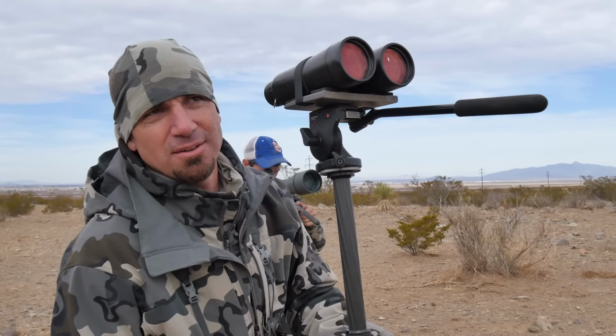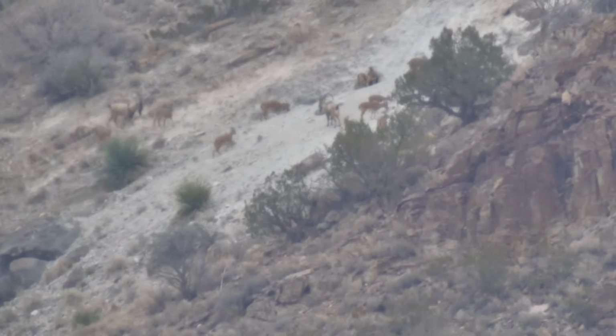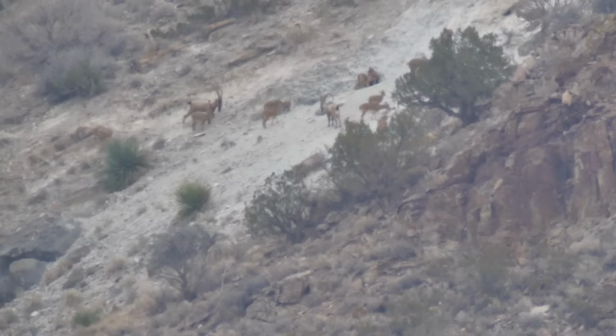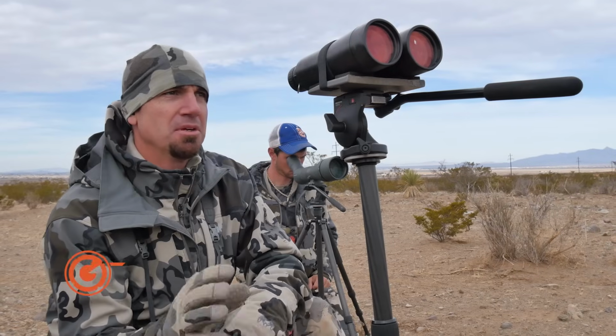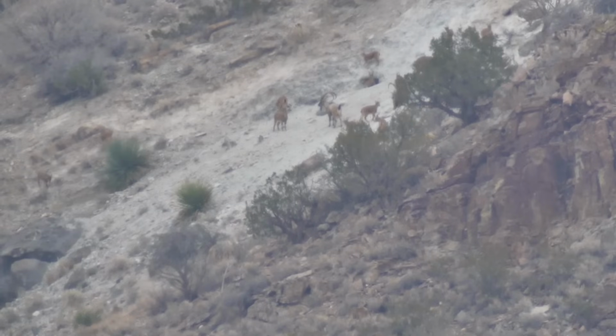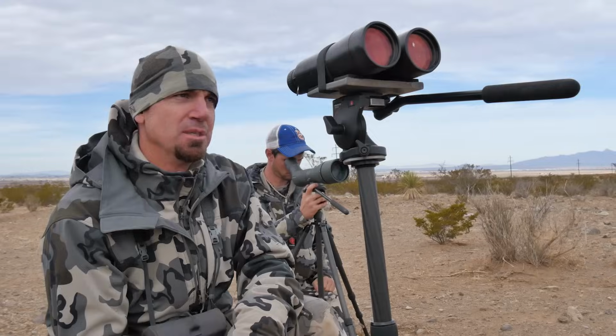So we finally found a little herd here. We're on the far north end of the mountain. We came up here yesterday. It's where we saw a couple that we thought had some potential, but they were in the next canyon over. This is the lowest bunch we found, but there's 3 or 4 billies in there. One has a broken, I think his left side's broke a little bit, but his right side we think is over 40 inches. So he's got our attention.